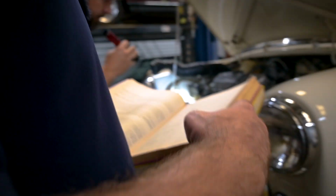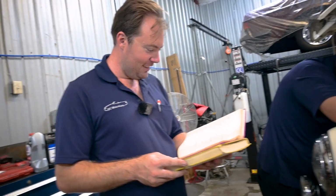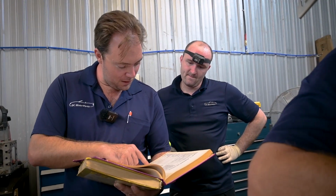Chapter 11. Uh-oh, we're going bankrupt. Rubber cone spring suspension. So we were right. Just solid rubber. It is just a block of rubber. Who would have thought? Rubber cone spring suspension. Wow. Look, you get your wheel alignment specs.